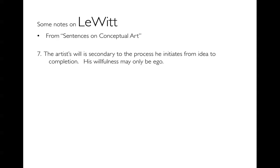From Sentences on Conceptual Art, he tells us, the artist's will is secondary to the process he initiates from idea to completion. His willfulness may only be ego. So he thinks that artists should have an idea and then follow that idea, follow that plan no matter what. That even the artist should submit their will to the plan and follow it through and not change directions. Thinking again that AbEx is kind of the mainstay at this moment in time, this is very different. When the abstract expressionists are painting, it's all about their individual will and their emotions at that moment. And Sol LeWitt is much more distant. He's saying, don't give in to ego, stay on the course from idea to its completion.